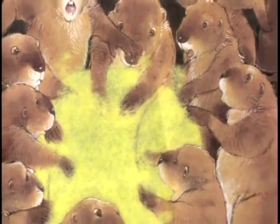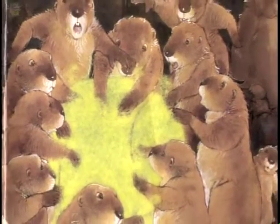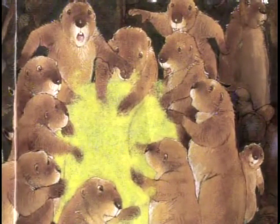Look at all those prairie dogs trying to get the fuzz off that tennis ball. And Big Bark doesn't look too happy, does he?